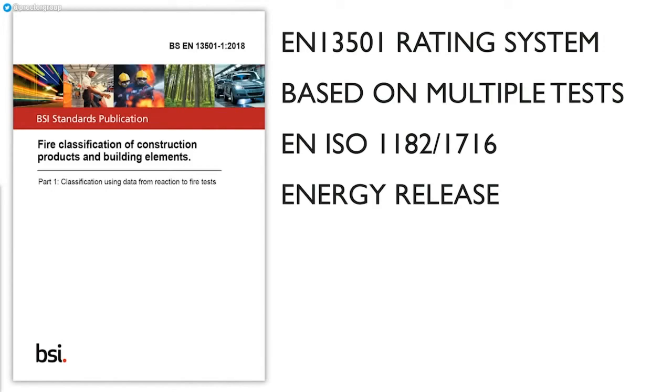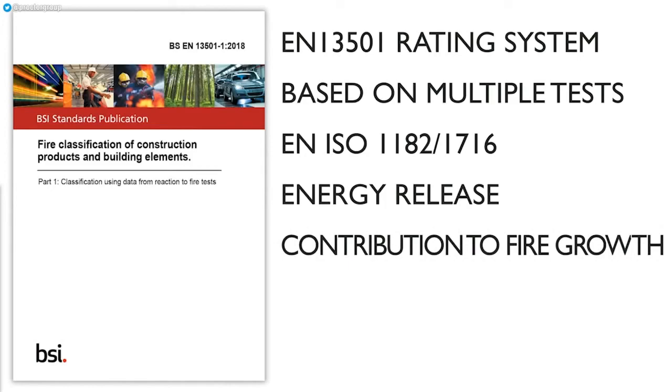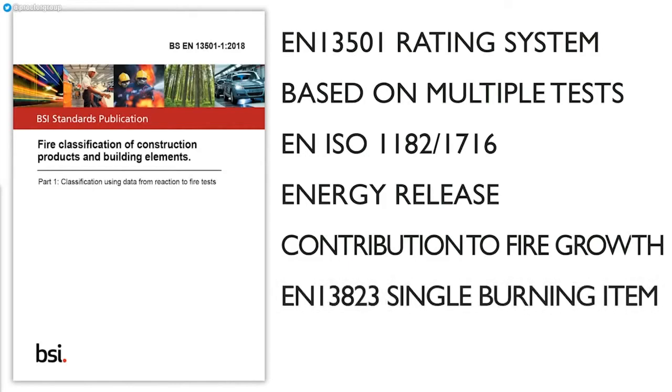associated with combustion. This energy release is a particularly important consideration for membranes, which, while often combustible, will have virtually no effect on overall fire development due to their lack of calorific value. The crucial step forward from the older test methodologies is both in the EN 13823 single burning item test and in the simplified classification system, which expresses many performance criteria in a single, easily comparable value.